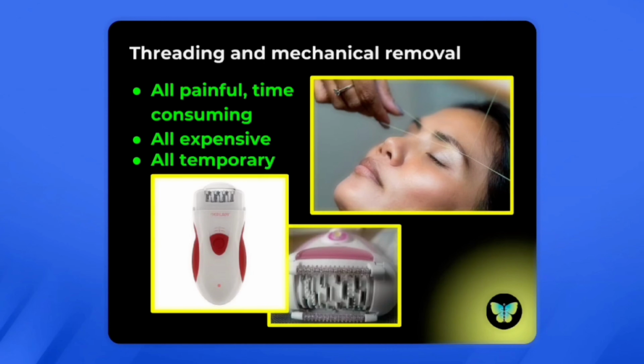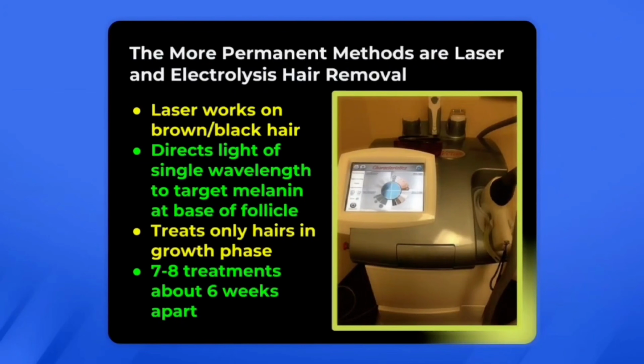Below in the slide, there are two pictures of an epilator. An epilator is something that you pass along the skin, and it basically pulls out the hairs. In the slide at the lower center, if you focus in, you can see there are lots of little areas where the hair is pulled in, and it tugs the hair in and pulls it out. I don't think this can be comfortable at all, but at least it's a method. Now, let's turn to the more permanent methods. These are laser and electrolysis hair removal.